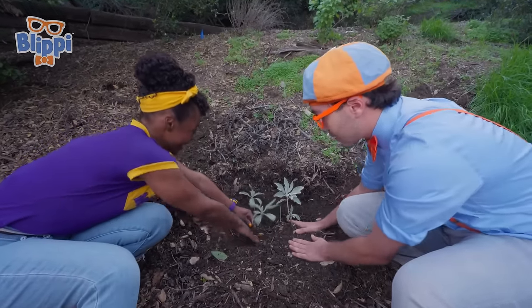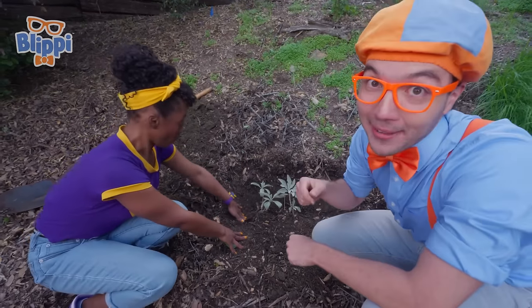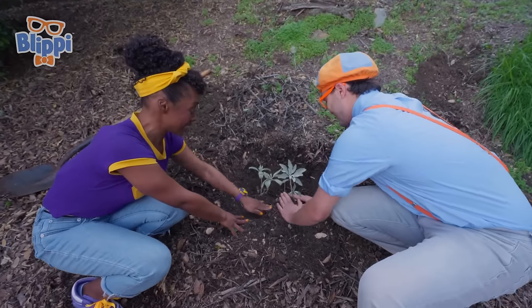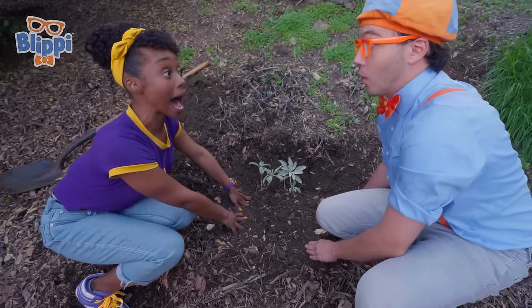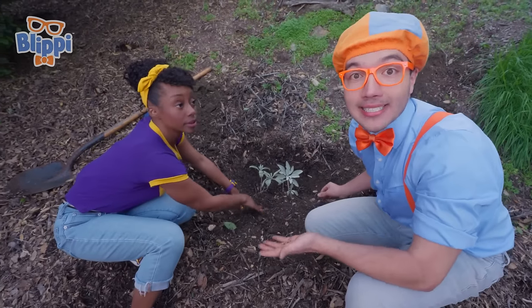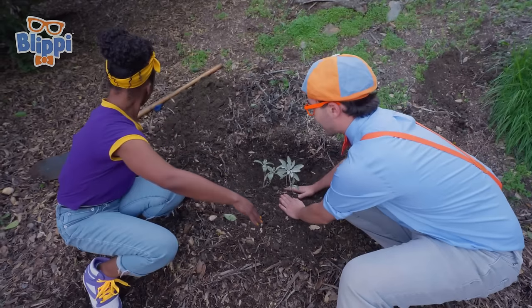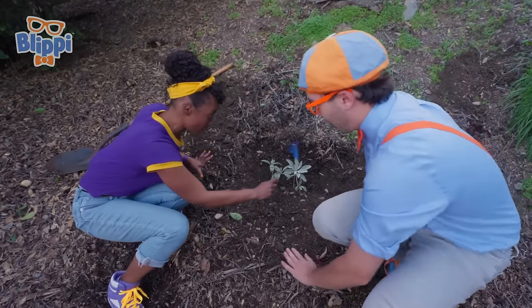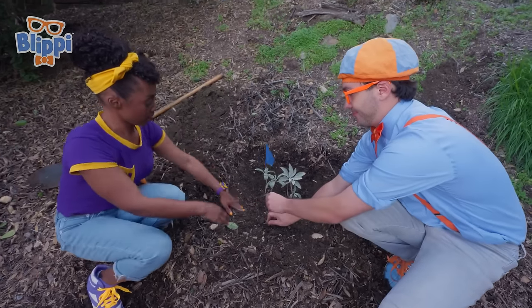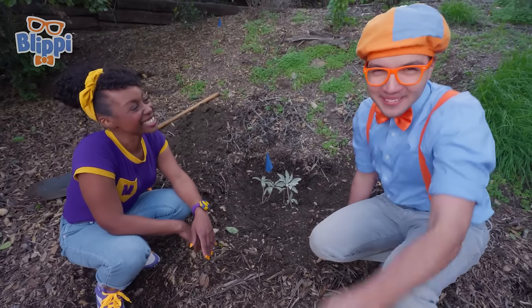Yeah. Well, Meekah, these are actually native to California, which means they're from California. That means they can grow in California even if it's dry and hot. Yeah, they're going to grow nice and big and strong. Aw, this is so great. Well, I think mine's looking pretty good. Yours looks good, too. Let's put this flag here so we know that Buttercup and Charlie live here. Yeah, we don't want anyone to step on them, and we want to remember where we put them.